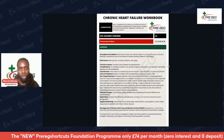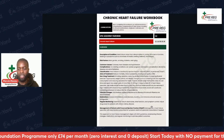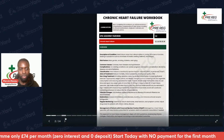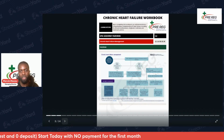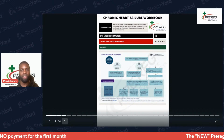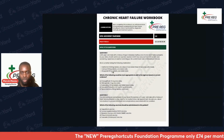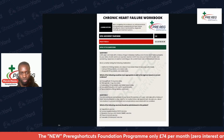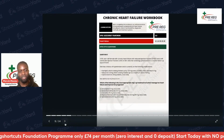So as an example, we're looking at chronic heart failure. You have everything about chronic heart failure, an introduction, then look at the diagram, right? So you have your chronic heart failure management. You have your diagrams in there to help you. Then look at that, you've got your GPhC style questions. It has to be a GPhC style question. Example questions, we go through these. And then this is, oh goodness, this is amazing. This is amazing.